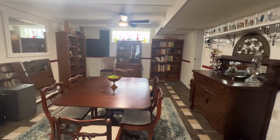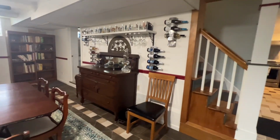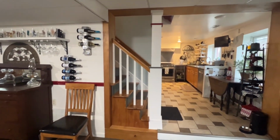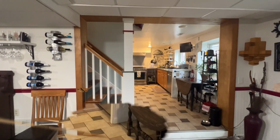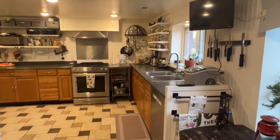As you enter the home, you are welcomed into a spacious room that is 26 feet long and almost 14 feet wide. The space is used as a formal dining room, but could easily be a combined living and dining space. The kitchen is good sized, offering great countertop space, pantry, and nice storage.